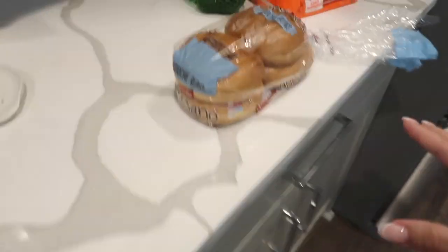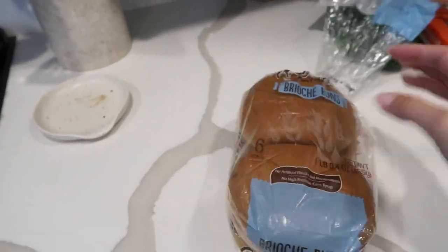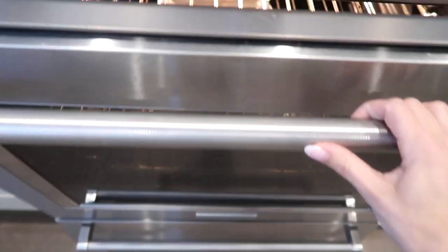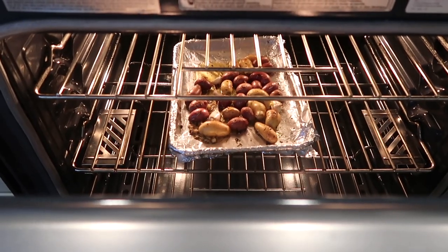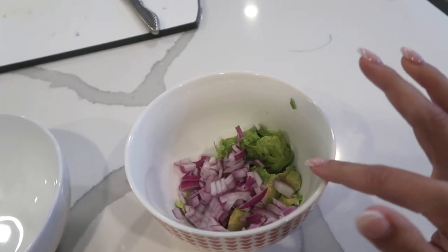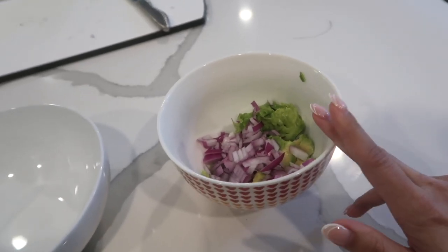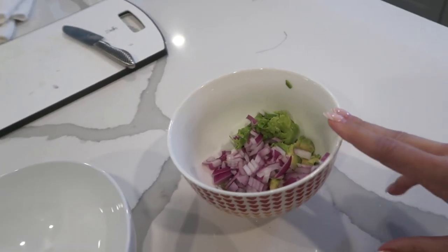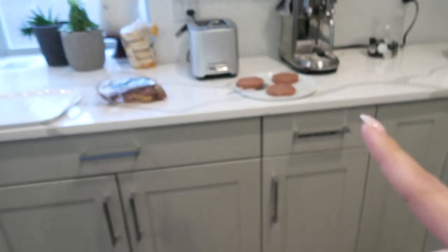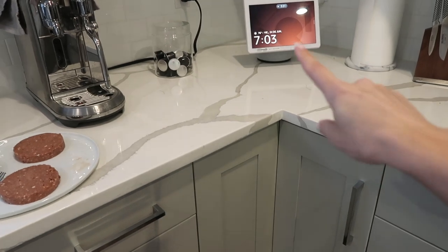Walk over here. These are the buns that we're gonna be using. Some brioche buns. They're like the best types of buns in my opinion to use. And then the potatoes are cooking along inside the oven here. And then over here, I need to mix this together, but it's an avocado and red onion mix that we're gonna put on top of the burger. I also need to cut the cheese right now to put on the patties when we're cooking them.